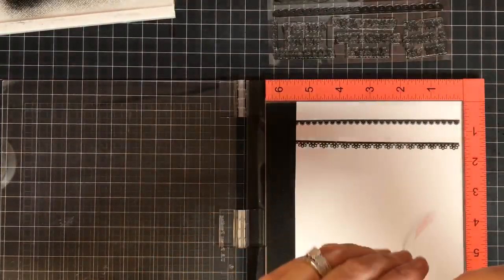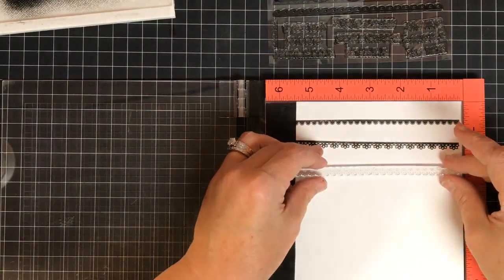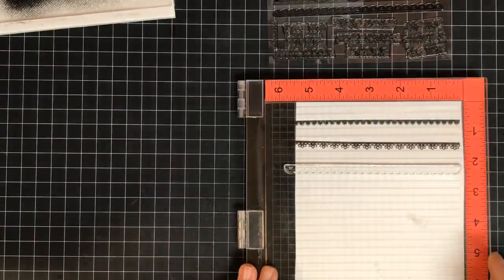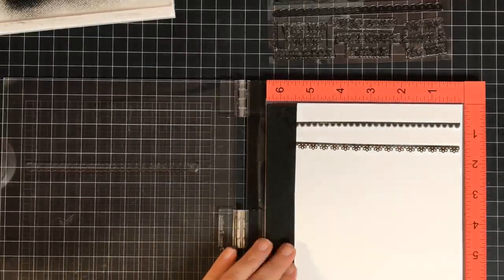And this one is even more dainty. It's really dainty. It's so pretty. I love these borders. All right, let's pick it up. Just going to move my paper because it's brand new and sticky.